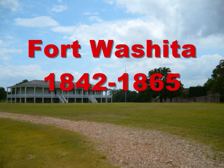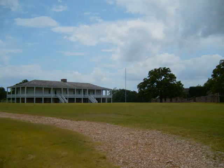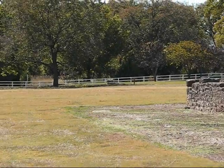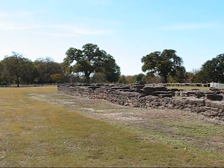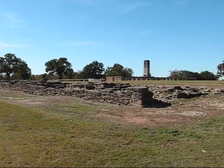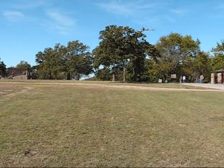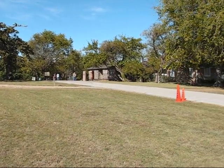Today, when most people think of a historical fort, their thoughts probably turn to soldiers garrisoned inside a wooden or stone stockade, protecting settlers from Indians. But in 1842, the troops of Fort Washita in Indian Territory were neither living in a stockade nor present to protect settlers. The history of Fort Washita can be understood by getting an insight of the soldiers who lived there.